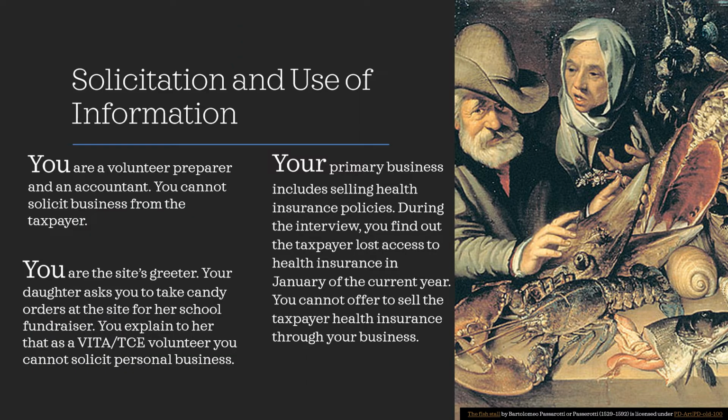So for solicitation and use of information, we get 3 examples. Number 1 is pretty straightforward. You are a volunteer preparer and an accountant. You can't solicit business from the taxpayer. Number 2, it's helpful to know that some of the in-person sites have a specific site greeter. So in this case, you are the site's greeter. Your daughter asks you to take candy orders at the site for her school fundraiser. And at that point, you would have to explain to her that as a VITA TCE volunteer, you can't solicit personal business.